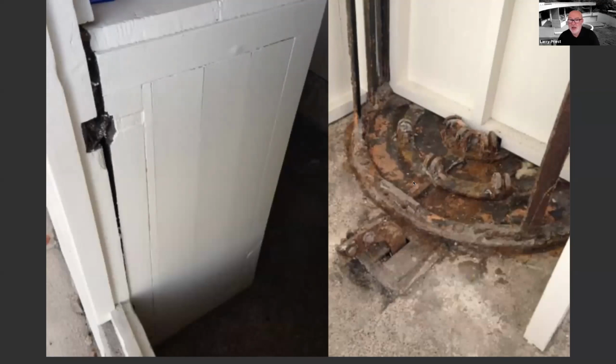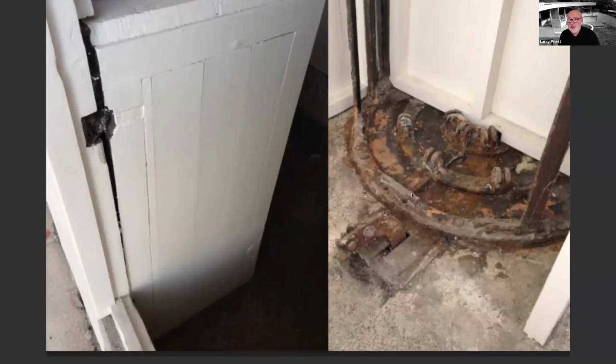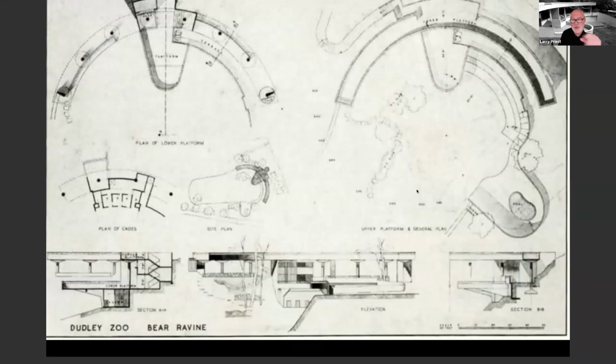So we were learning here what we do, because we were very much trying to get towards the big one, which was the bear ravine and the iconic one, as John says. And that was in a really, really poor condition. So we'd spent probably about £400,000 to do these first two buildings, but a bit less than that when we set about trying to tackle the bear ravine.